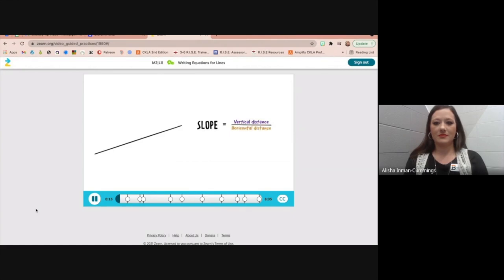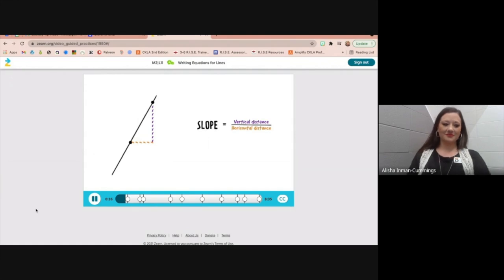So here on this line, for a given change in horizontal distance like this, I don't need that much vertical change to get back to the line. It's not very steep. The slope is not large. But if the line was steeper, the amount of vertical distance for the same given horizontal distance is much larger. The line is steeper, so the slope would be greater.